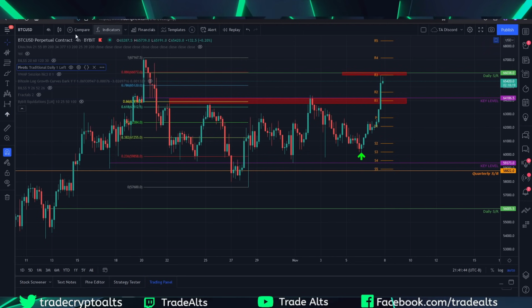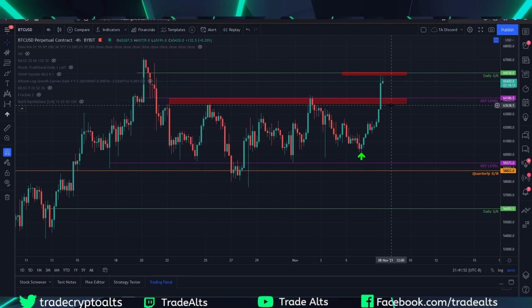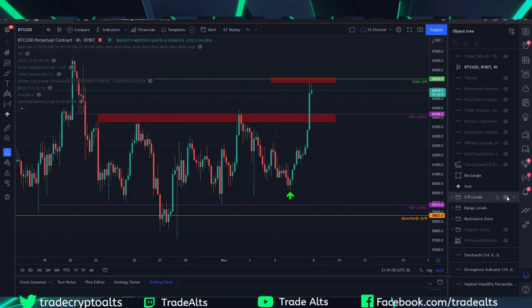I don't think that this is majorly massive resistance or anything like that, just to be very clear. It's more lower time frame stuff. I don't really expect this to be what I would class as significant resistance, but it is there.